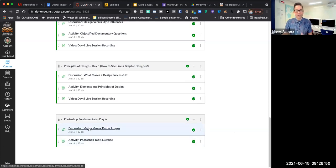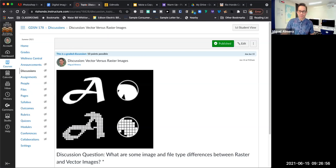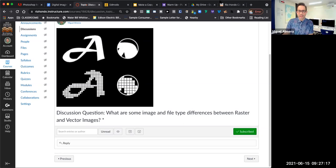So what is the difference between a vector versus a raster image? Okay, take a moment to type that into the chat and reply. Then we'll jump right into what is a vector versus what is a raster image. We'll talk a little bit about that, do a couple of exercises, and then we will finally jump into Photoshop basic tools and go forward from there. Okay, so let's take a moment and we will begin momentarily. We'll give it about 5 minutes, okay?